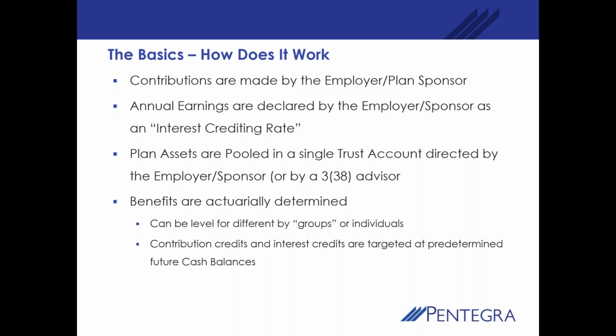So quite literally, cash balance plans are less controlled by annual contribution limits, and they're more controlled by future benefit limits per person. So we can take an owner today, for example, and calculate the maximum future benefit that they're going to receive, and then work backwards and determine the amount of funding that's required. And the goal, of course, is to have more funding going to the owners or key employees than to everybody else. And that's generally the goal of most business owners.